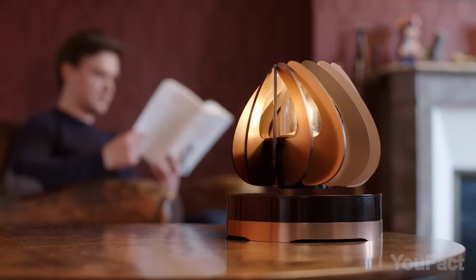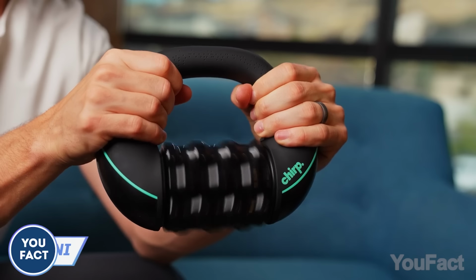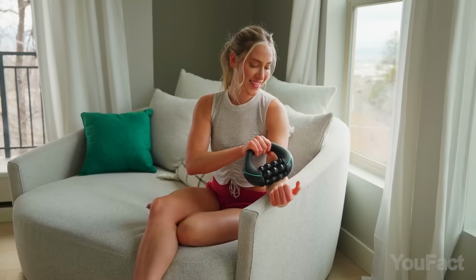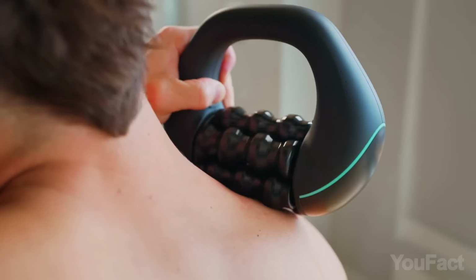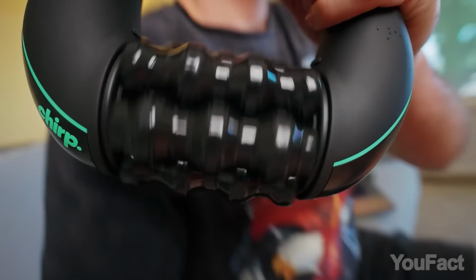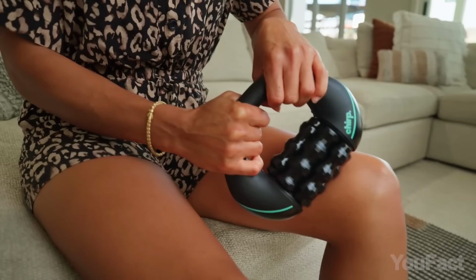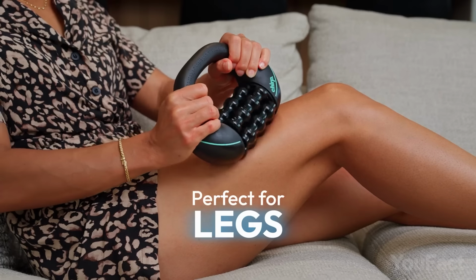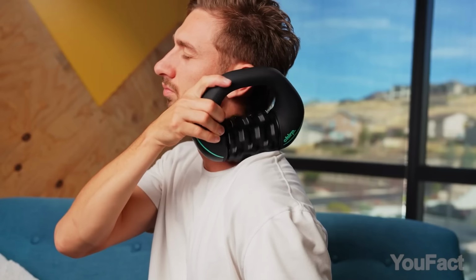no matter how magical it looks. The Chirp RPM Mini might look like a funky little kettlebell, but it's actually a compact massage device you'll be glad to have around the house. No need to hit the gym or roll out a yoga mat. This thing is perfect for those everyday moments when your neck suddenly starts aching or your shoulders feel tight after sitting too long. Just grab it, turn it on, and place it where it hurts.